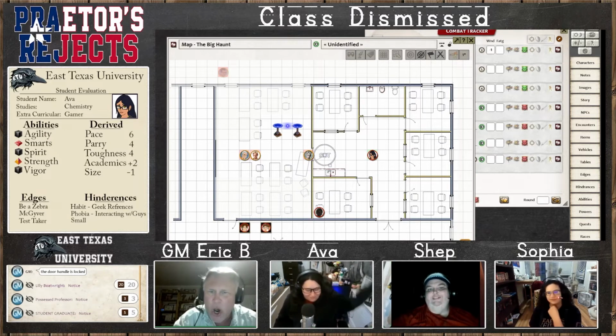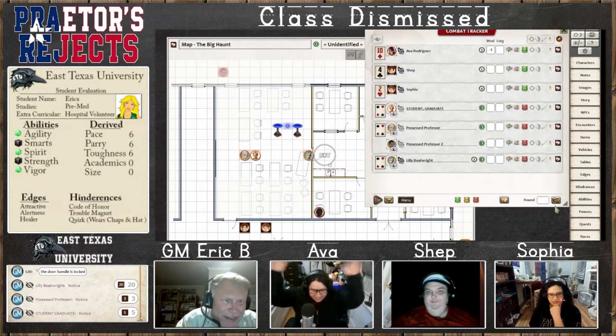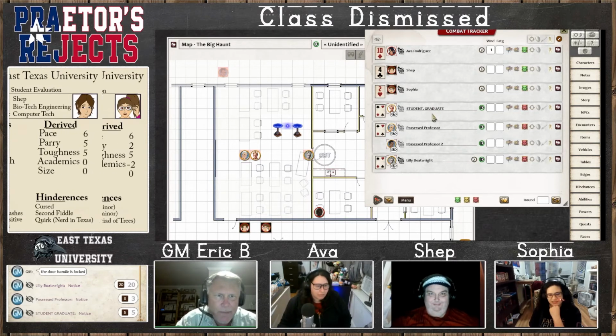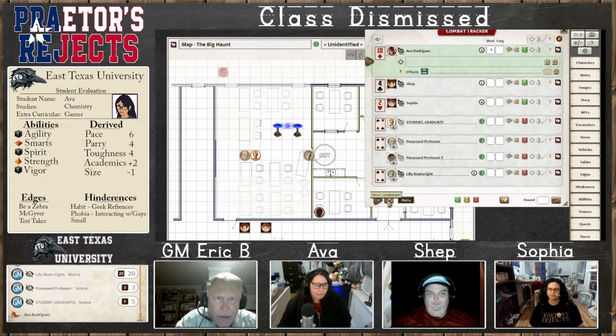And I think it's time that we draw cards. Yes, let's draw cards. I set the round back to 0. I've got Ava, Shep, Sophia. I've got the graduate student who you did not arrive in time to thwart him being thrown through or up against the crackling electricity. We've got two possessed professors. We have the gal whose name is Lily, and I'm going to start the first round.